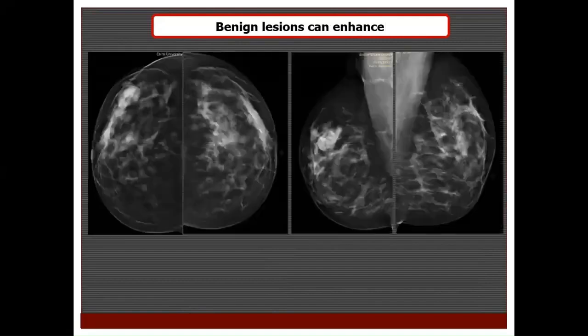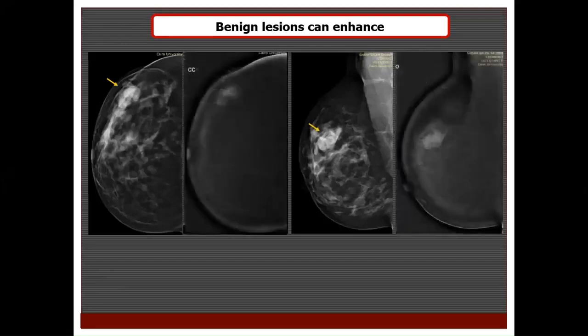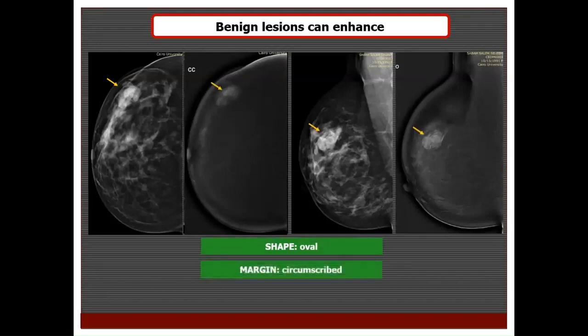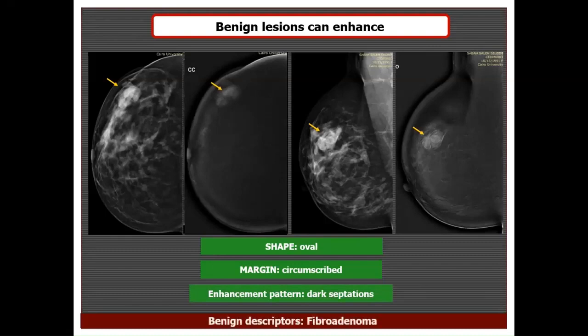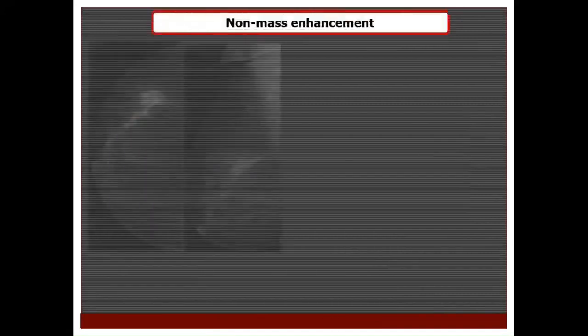This is another case. She had a lesion in the right upper outer quadrant, and this was her contrast mammogram. If we want to describe this lesion, we can say that it is oval in shape. It has circumscribed margins with dark internal septations, all features pointing to the diagnosis of a fibroadenoma. We do some exercise as concerned the non-mass enhancement.